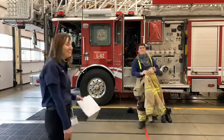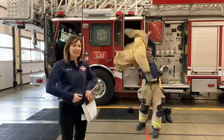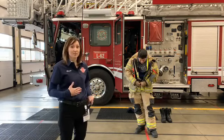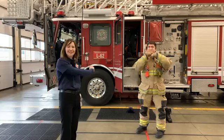So now Firefighter Lopez has his special bunker coat. It looks a lot like maybe your winter coat. It's really thick and heavy, and it's also made of that really special material that's going to protect his skin from burning. And you'll notice that he has a lot of extra things hanging on his coat.